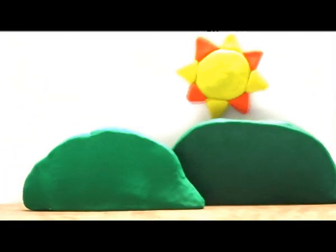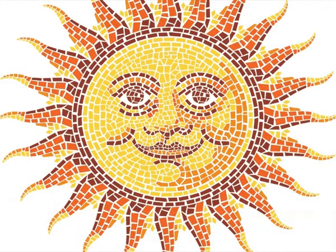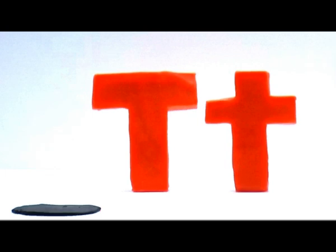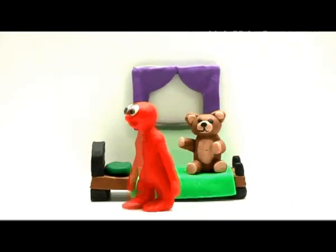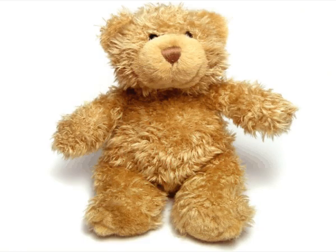Sun. The sun comes out every morning. Sun. Big T. Small T. Teddy bear. Do you have your teddy bear? Teddy bear.